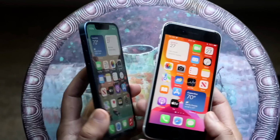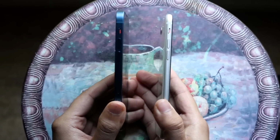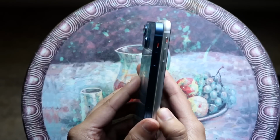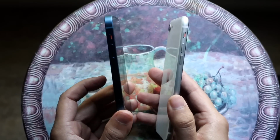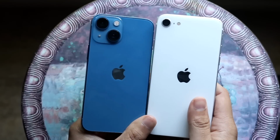Build quality wise, they're almost built exactly the same though, which is crazy. In terms of the thinness and thickness between the two, the iPhone SE 2 is actually much thinner. I wasn't expecting this, but it gives the impression that it's much thinner. Even at its thickest point, it may still be thinner than the iPhone 13 mini. And on the back, we do have glass backs on both, which look very, very good.